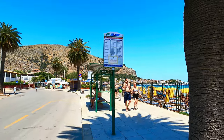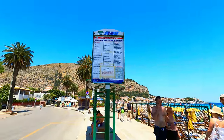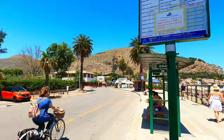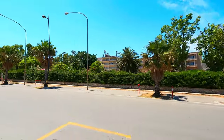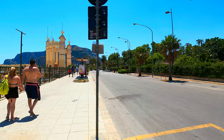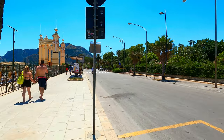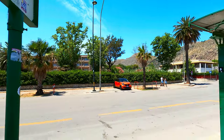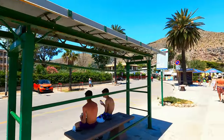And you see here there is also the bus stop. This one is one bus stop, and then here is the other one. So you can also go around from here to Palermo by bus with no problems.